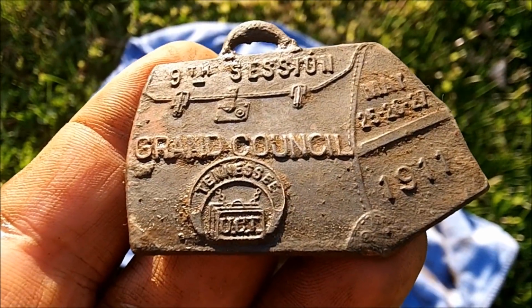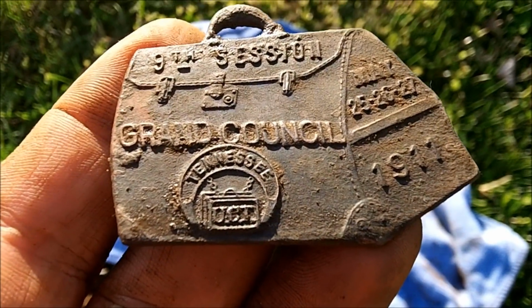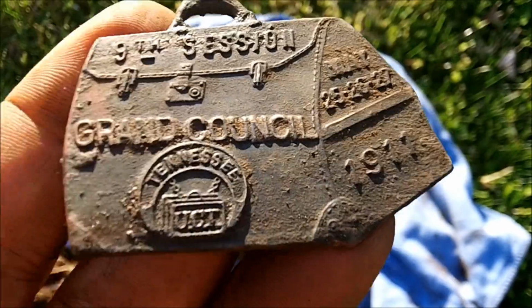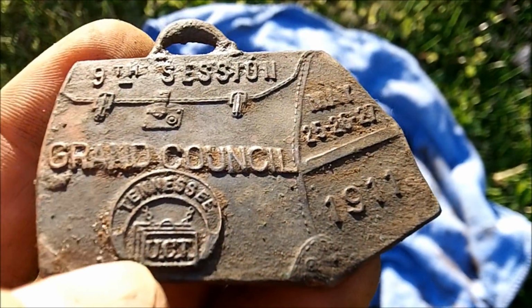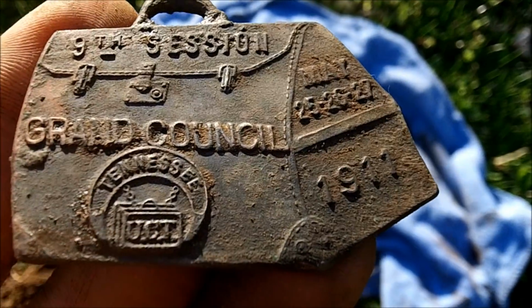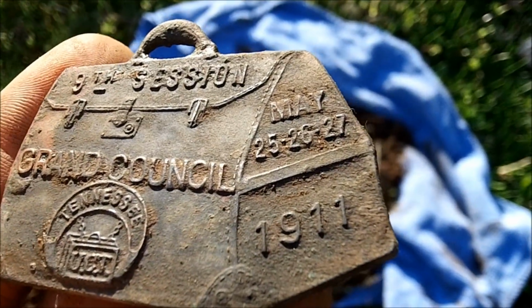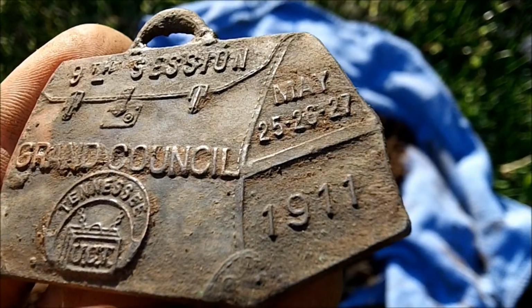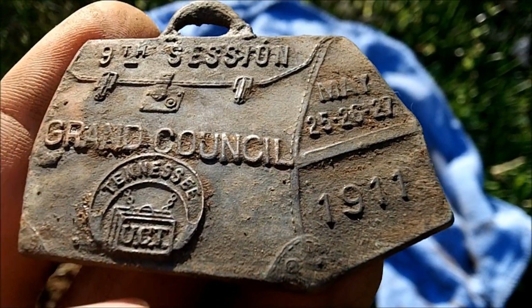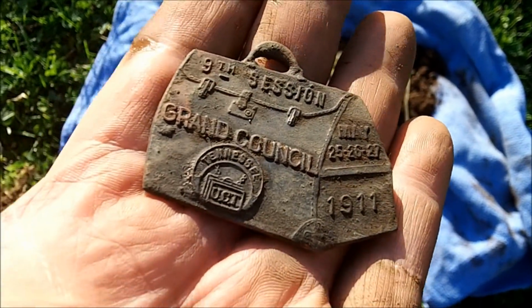Holy moly, when I got this thing brushed off, I was like, this is crazy. It says 9th session on top, and then it says Grand Council. And then it's got this crescent with Tennessee, and it says UCT, and it kind of reminds me of a Shriners emblem, but over here it says May 25, 26, 27, and the year 1911. That is crazy. That's going to be a killer research project. Oh, I'm going to love looking that one up, but you can see the size of it.